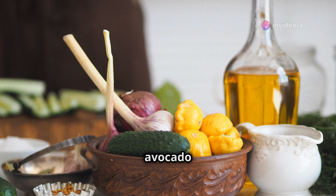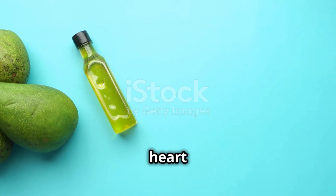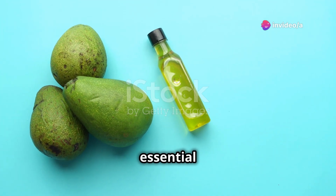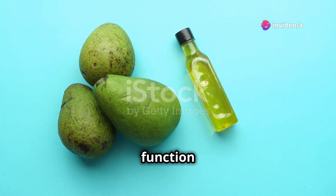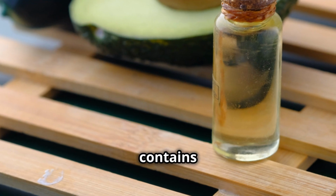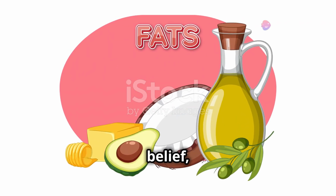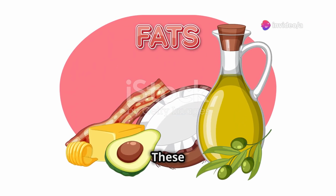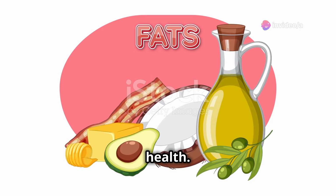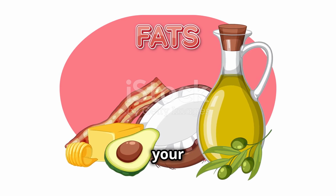Like olive oil, avocado oil is rich in monounsaturated fats, which are known to support heart health by reducing bad cholesterol levels. These healthy fats are essential for maintaining good cardiovascular function and can help in managing weight by keeping you full longer. But it also contains a higher proportion of saturated fats, which, contrary to popular belief, are not all bad. These fats play a crucial role in hormone production and cellular health. The balance of fats in avocado oil makes it a unique and beneficial addition to your diet.